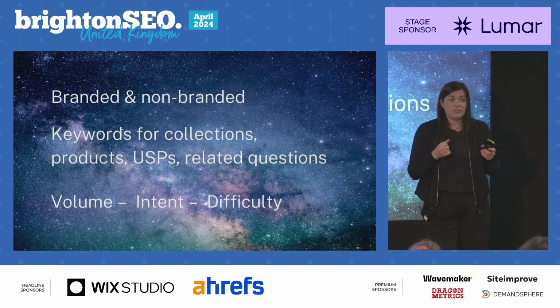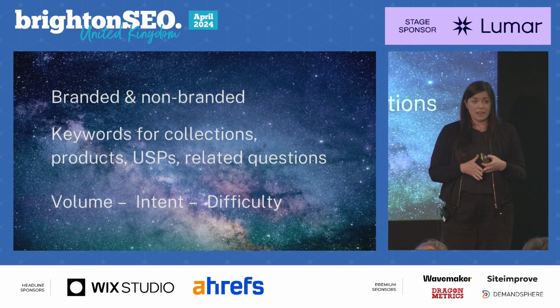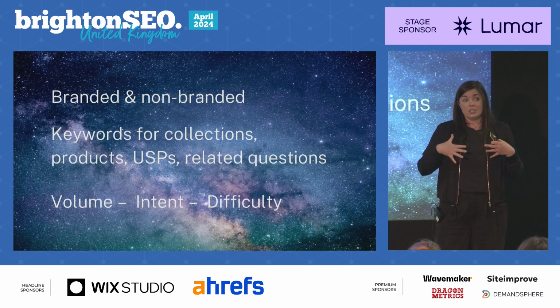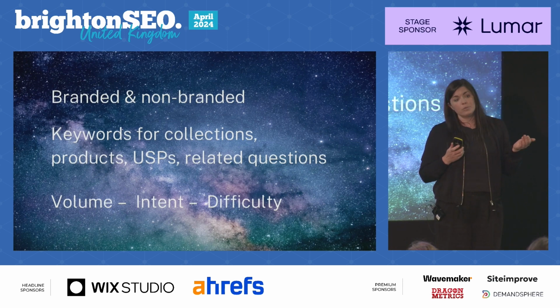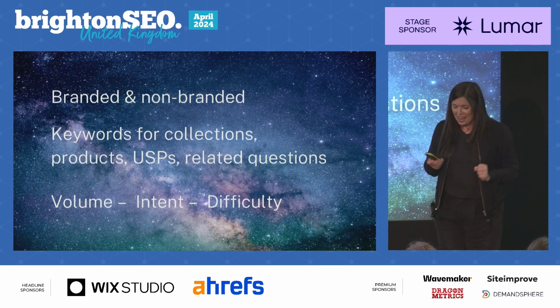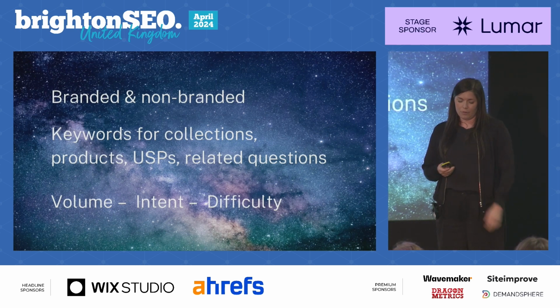We then did keyword research for their products, for their collections. And then what was particularly useful for this brand was their USPs. I don't know if you know, but the curly hair care market in the UK is actually quite saturated. And so it was really important to help them understand what their USPs were: paraben-free, sulfate-free, vegan, plant-powered. So we did a whole piece in keyword research into their USPs, and that was really interesting. But also we did related questions. So interestingly, the top two questions facing curly hair care brands are how to sleep with curly hair, so how to keep your hair curly when you sleep, and how to diffuse curly hair, so the attachment on your hairdryer. So that was interesting as well. And you're also looking at volume, intent, and difficulty. That's your classic three criteria for keyword research.